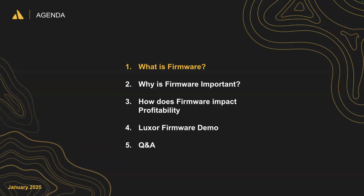Moving on to the agenda for the webinar today, we will discuss the what, why, and how of firmware to help everyone understand the process of optimizing your mining operation. First, we will cover a general overview of what firmware is. And after that, we will move into a results-oriented discussion about why it is imperative to use it. Then go through a live demo of how to actually use LuxOS. And we will conclude with a live Q&A session.